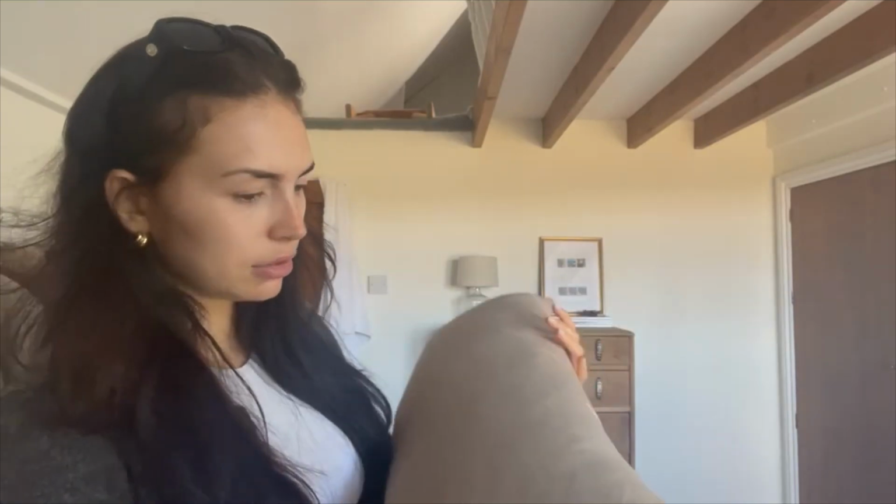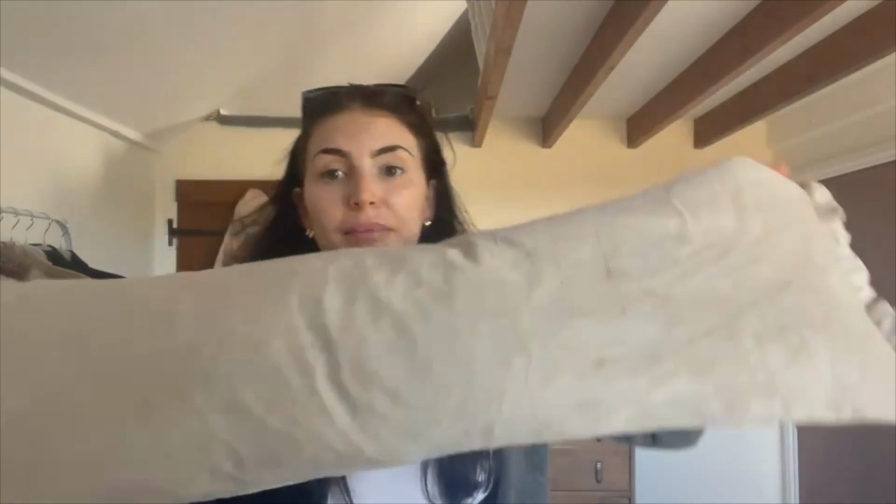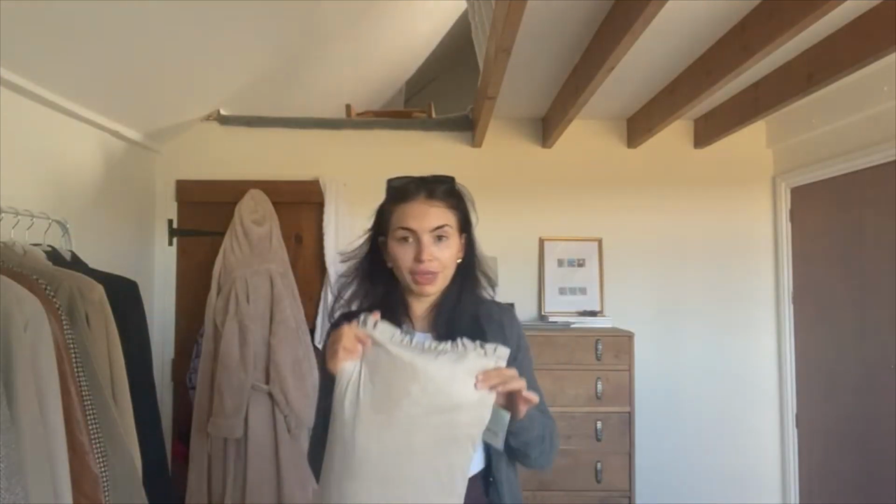Is it that side? There's a mark there, which is really sad, and they didn't have any others. And I said, can you do a discount? And she said yes, but it would only be a pound or two, and you wouldn't be able to return it. So I thought, I'd rather be able to return it and then my mum can potentially get that mark off, because if I don't like it, I obviously want to be able to return it. So I got that cushion.